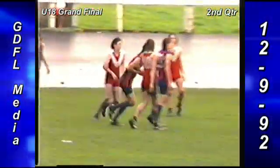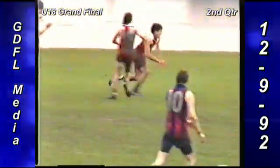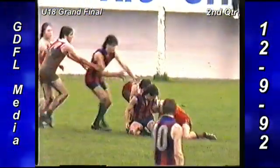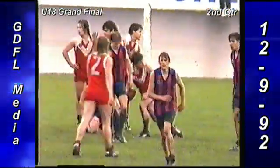Right, the boundary umpire with the ball now brings it back into play. Bit of jostling in the ruck there. Up they go over the back of the pack. It comes a chance here for the Corio players, but they slip over, and the umpires call for it, and we'll ball it up.